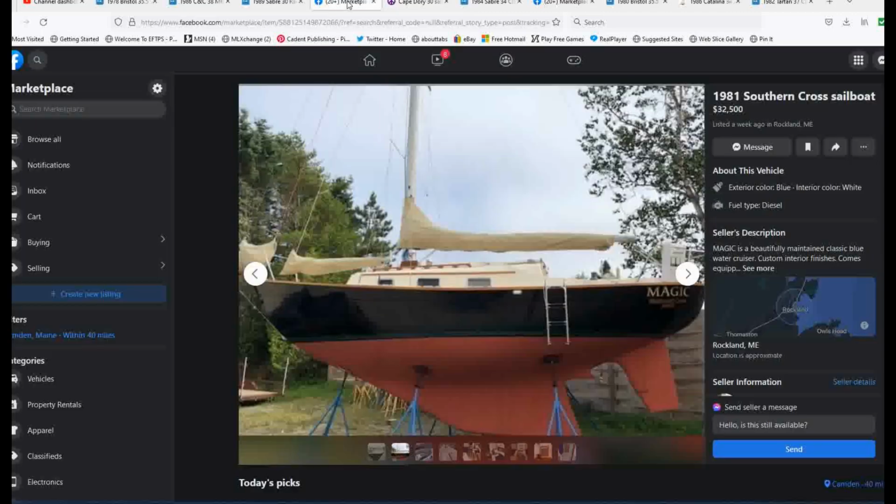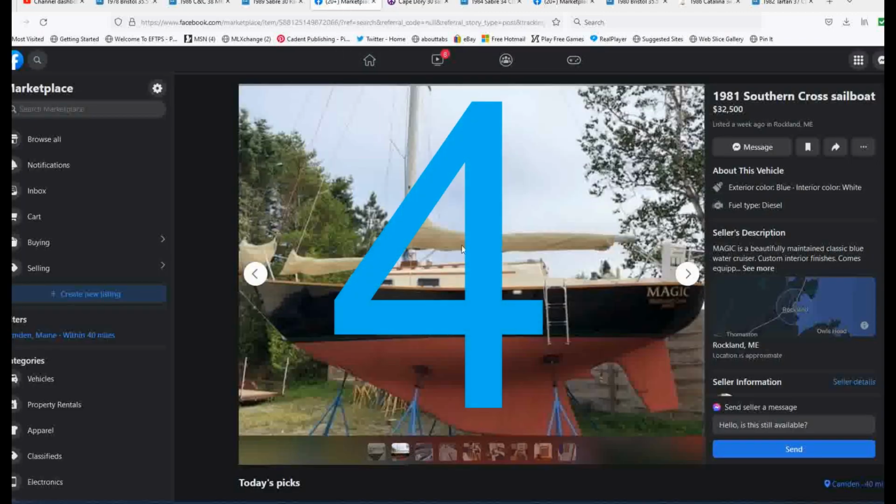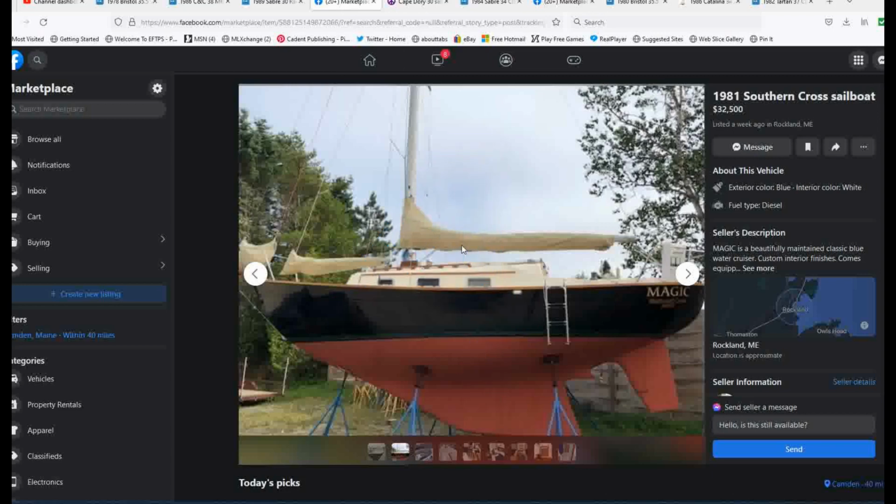Okay, coming in at number 4. This boat, I fell in love with this thing. Don't know a lot about them, but Good Old Boat has the most recent issue. I think it's called Good Old Boat, has a whole story on this Southern Cross sailboat. Not this one in particular, but one that had a refit done. This is a 1981 Southern Cross 28 footer, listed at $32,500 by an owner. It's in Rockland, Maine, stored indoors.